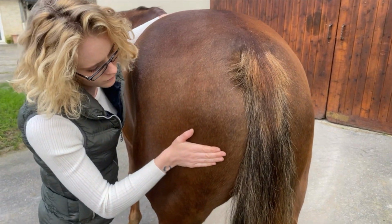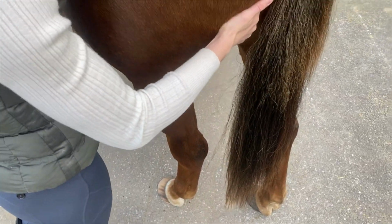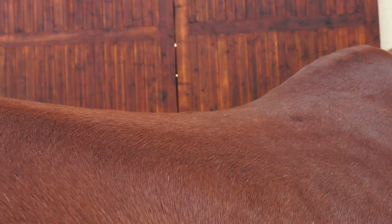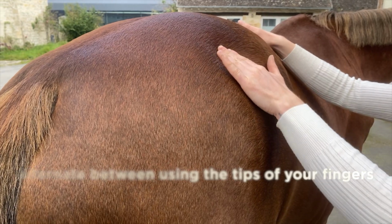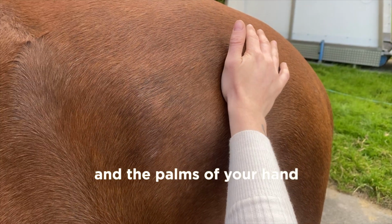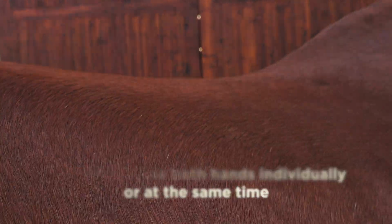Horses are much larger than us humans, so it may take more time to cover the whole surface of the horse than compared to massaging a human. When you're massaging, you can use a stroking action to help encourage drainage. You can alternate between using the tips of your fingers and the palms of your hand. And you can use both hands individually or at the same time.